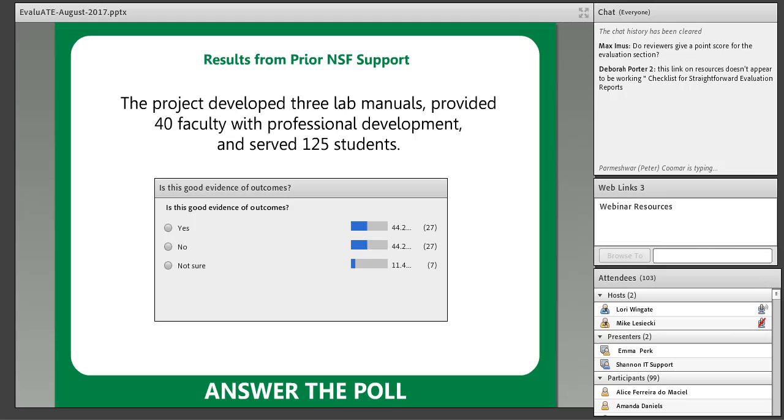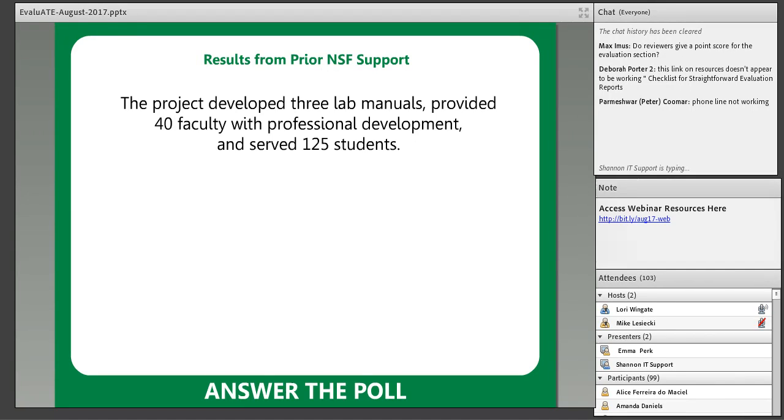But from this statement, we don't know what changes in teaching and learning, employment, or anything else occurred because of these activities. So it's okay to include information like this. I mean, you do need to describe what your project did, but this doesn't quite go far enough in terms of reporting on outcomes, like what changes came about because of these activities. So reviewers will want to know what the results of these activities were. Okay, Mike, you can clear that, and we'll go on to the last example.